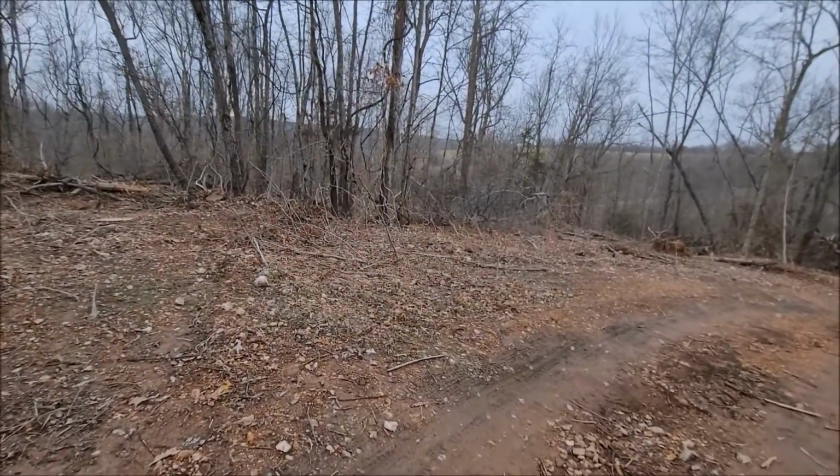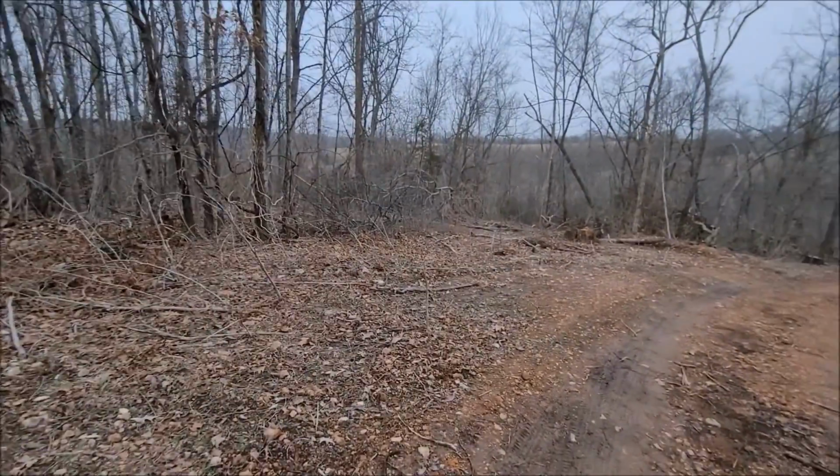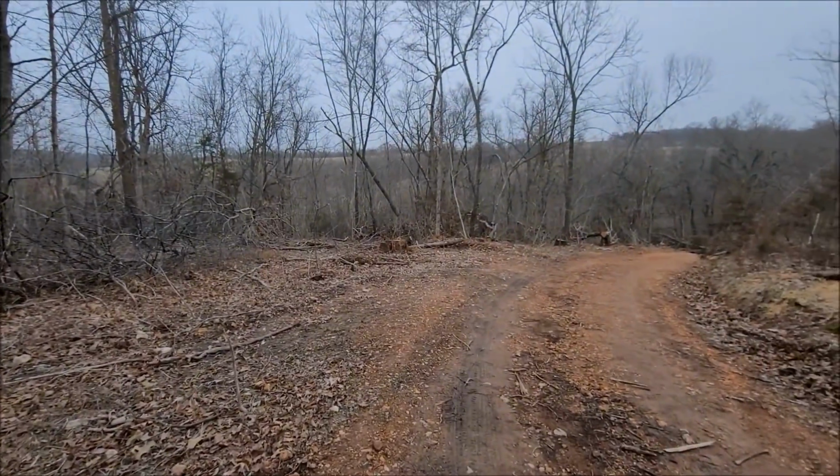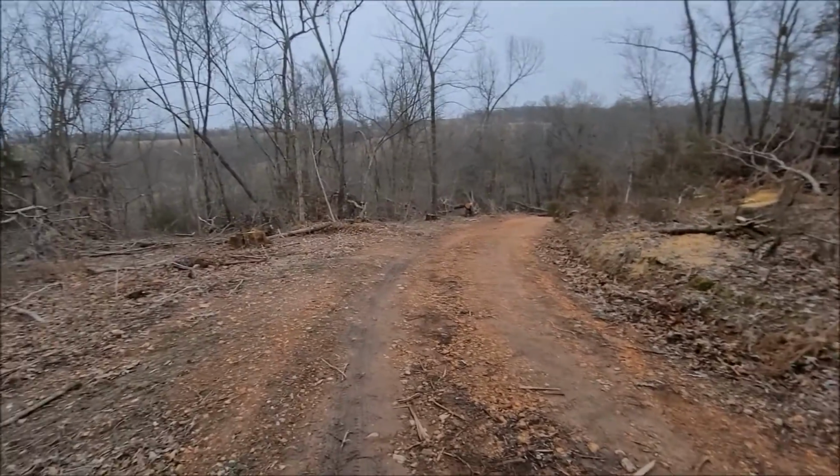The settlers, when they came in, I've heard that it was said you could ride on a horse underneath any of these trees and not have the hat knocked off your head. But this land, it's too steep. It's not going to be good for much else.